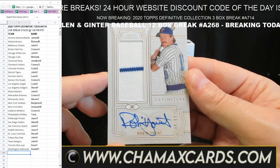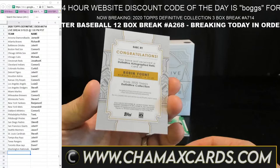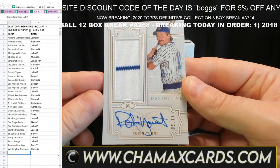So let's see if there's anything weird in the back. No, there's not. Back looks good. For the Brewers, Connor G. But so you know, yes, that 13 kind of weird dash out of 50.